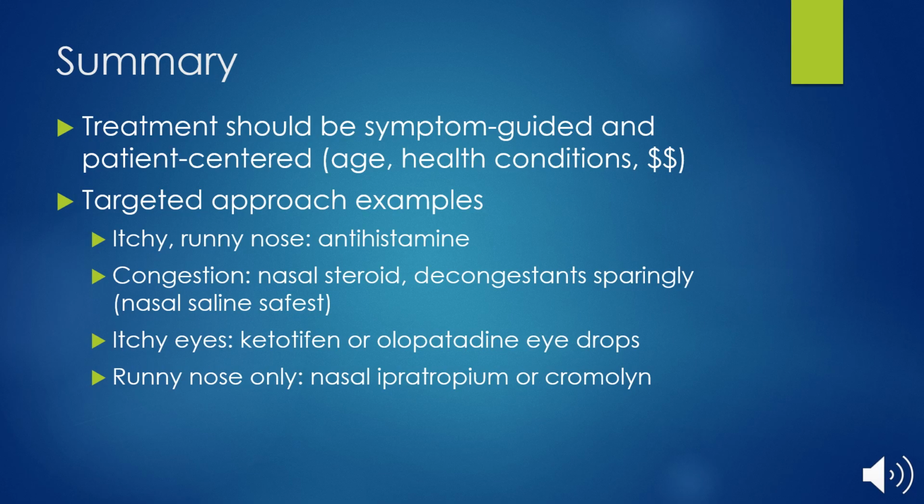a nasal steroid or decongestants, sparingly, remembering the intranasal ones only using for 3 to 5 days. And you could also use nasal saline. It's the safest option in this category. For itchy eyes, ketotifen or olopatadine eye drops would be your preferred agents in this category. And if they're just having a runny nose only, nasal ipratropium or cromolyn may be your best bet.